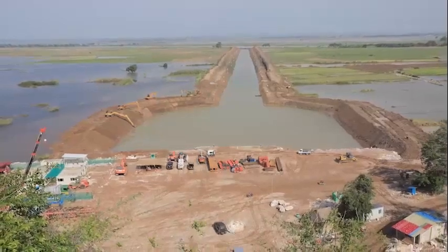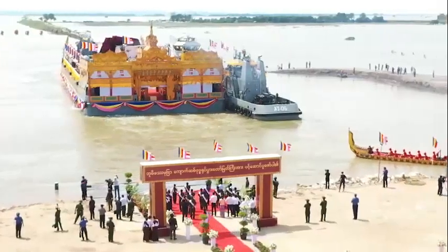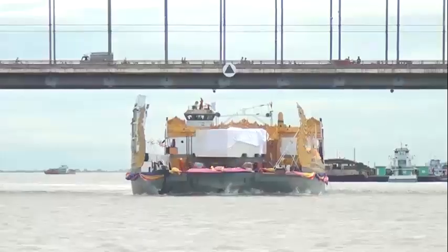Construction of canals and dry docks was undertaken by the Military Engineer Corps. The Myanmar Navy was responsible for the necessary preparations to ensure the strength of the vessels and the transportation through waterways.